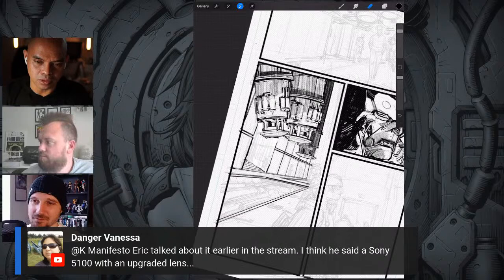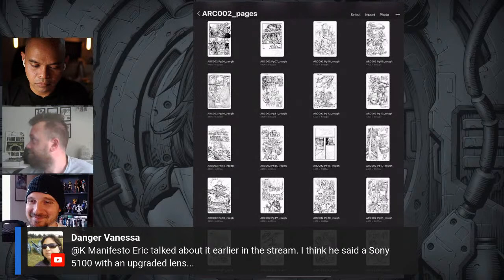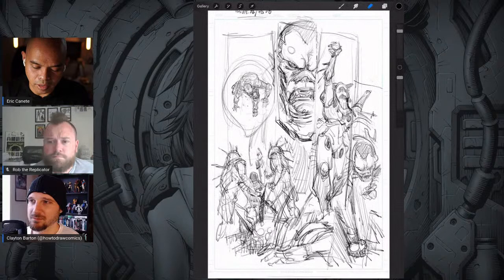And then from there, I could show them to you. I think they're on this iPad. That's really cool. Where are they? Well, they're in smaller thumbnails, and then I take those thumbnails and blow them up to the images that you have, or I redraw the roughs that look like this based on those thumbnails, and then get to the process of inking.